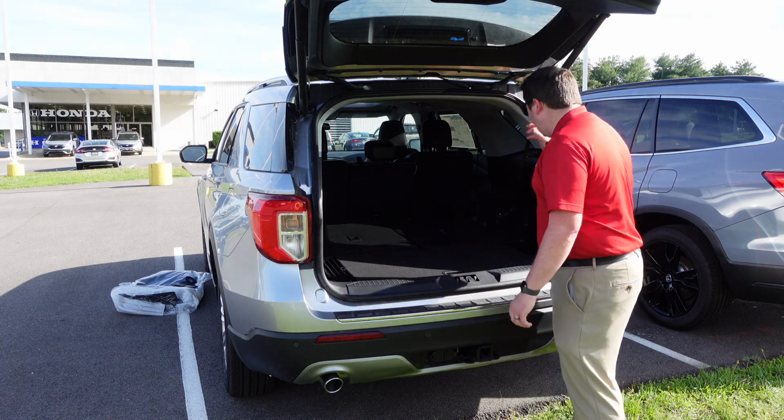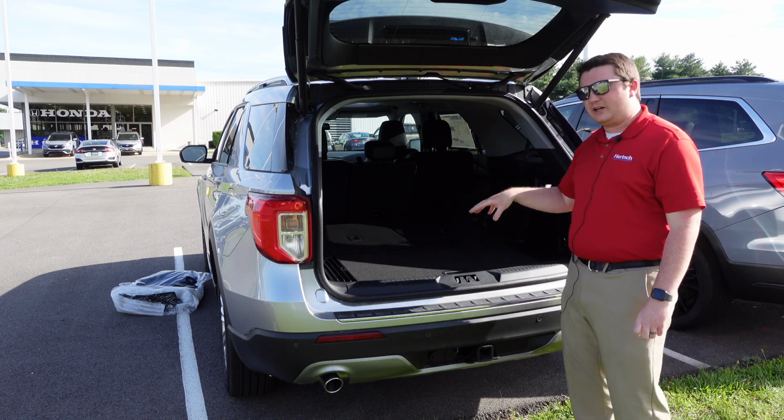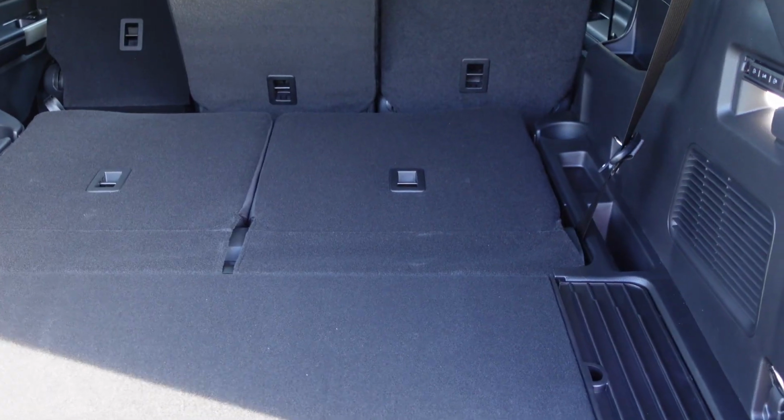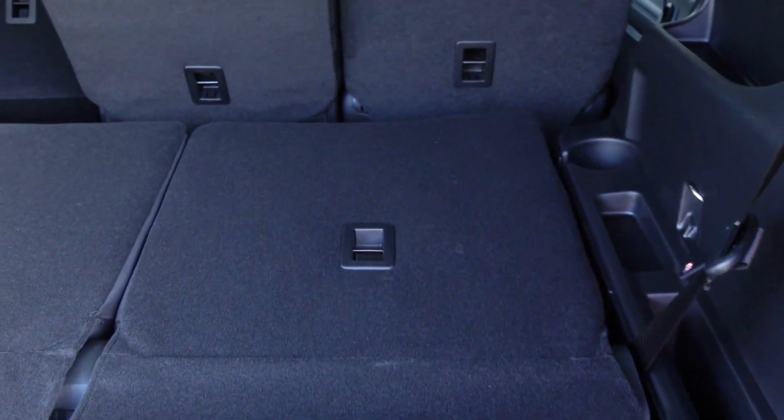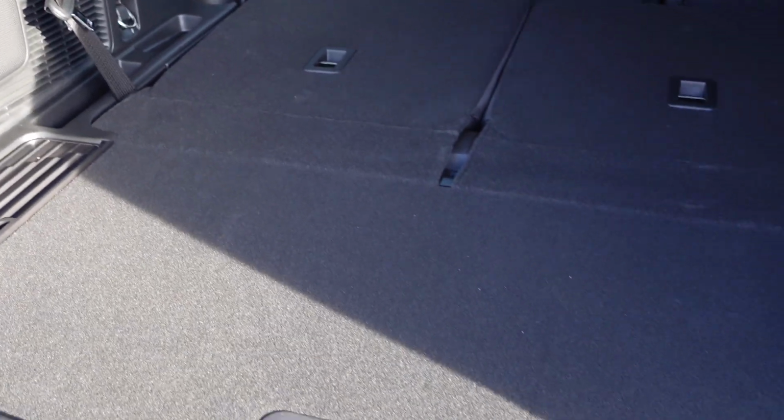Speaker here in the back. In the third row, you do have some cup holders and some storage nooks down there in the back. I'm gonna put a little overlay on some video footage so you can see this a little bit better. Little storage nooks in the back of the Explorer in the third row as well.